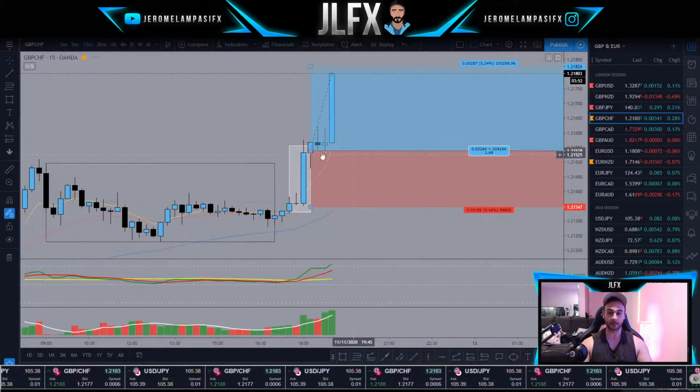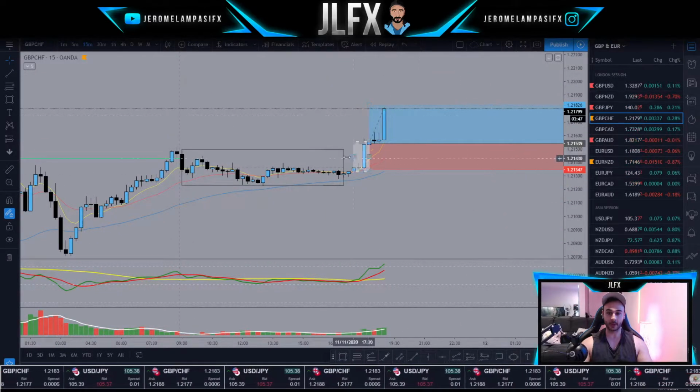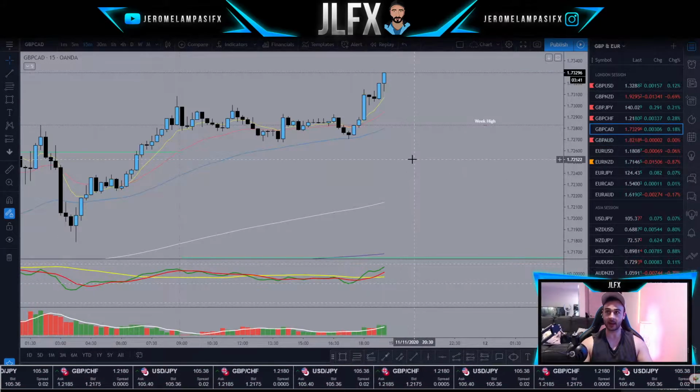Maybe we get a pullback to one of those significant levels and we'll look for an entry. So that's back on the watch list. GBP CAD.